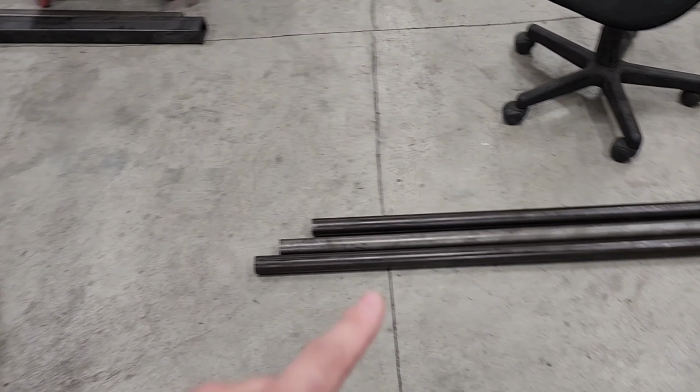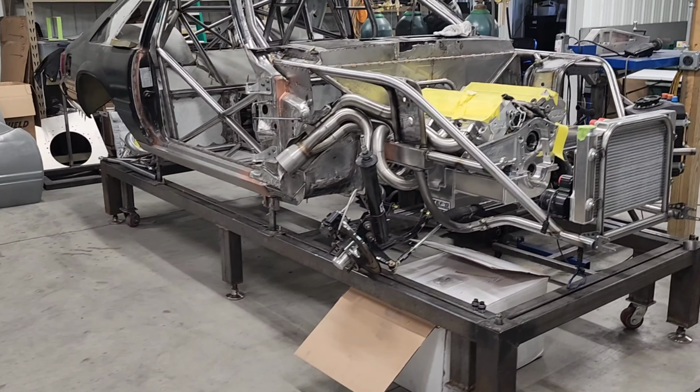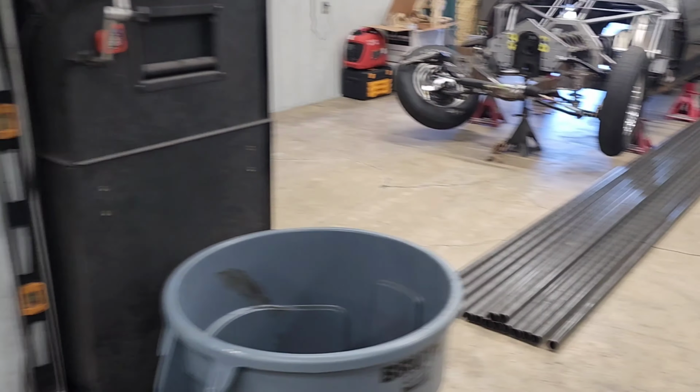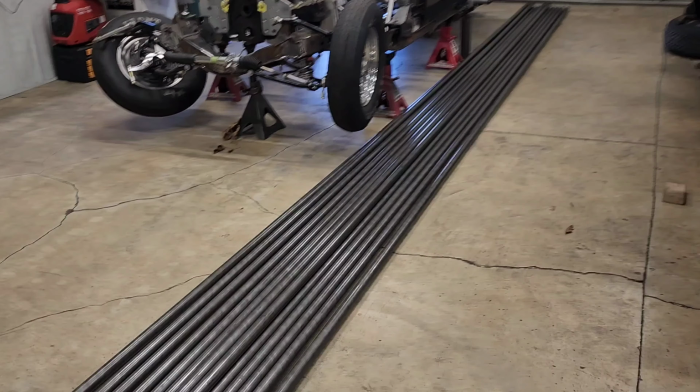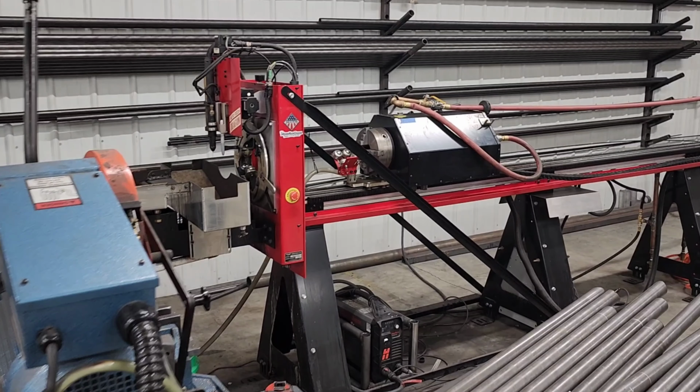I cut that last night. I got some mild steel sticks ready for the next cage kit that's going on the Dragon. Working on Zach's car and Cody's car over there, and we got more sticks for the cage kits that are going there probably tomorrow or Monday.